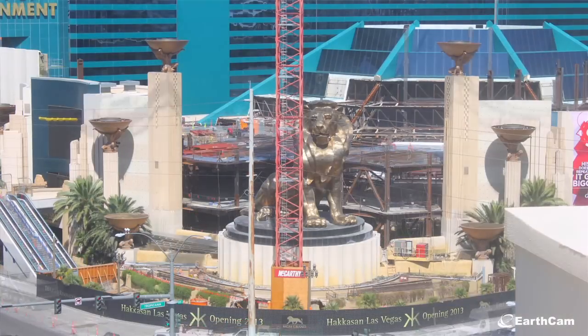Getting this job done is our #1 priority because it really establishes our name on the strip. We're going to be down here for years to come, and this is going to be one of those jobs where you come back. That's a crucible moment for us, just getting this job, making it successful. Subs are going to be happy with it. Architects are going to be happy with it. MGM's going to love it. It's everything.